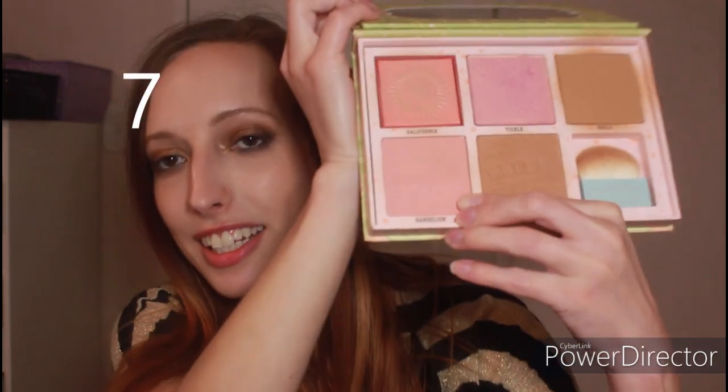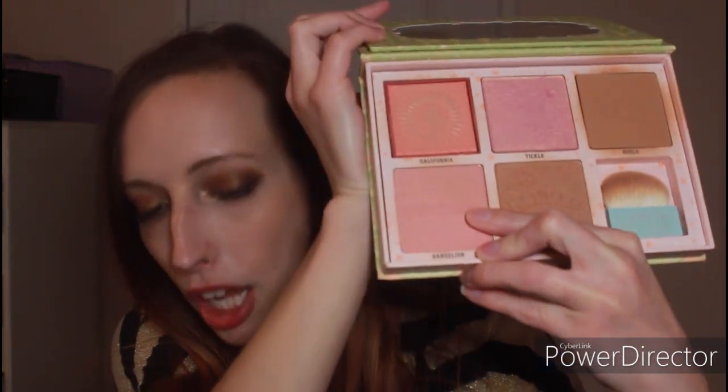And coming in at number 7 is also from this palette, and that is the Dandelion blush. And again, I don't dislike it. I just like other blushes more, and I like other products from Benefit more in my collection.